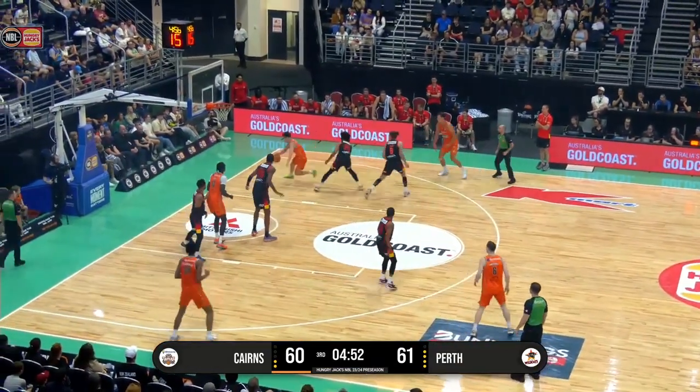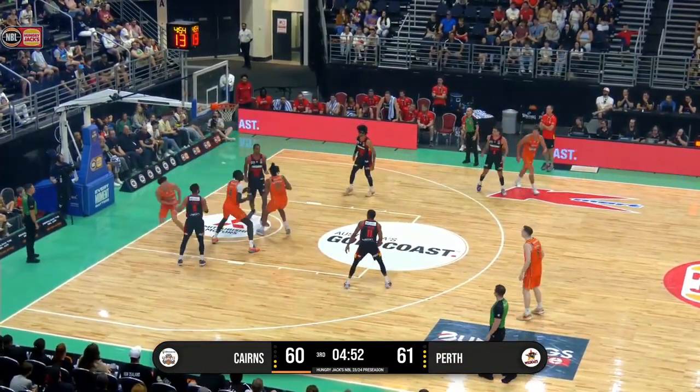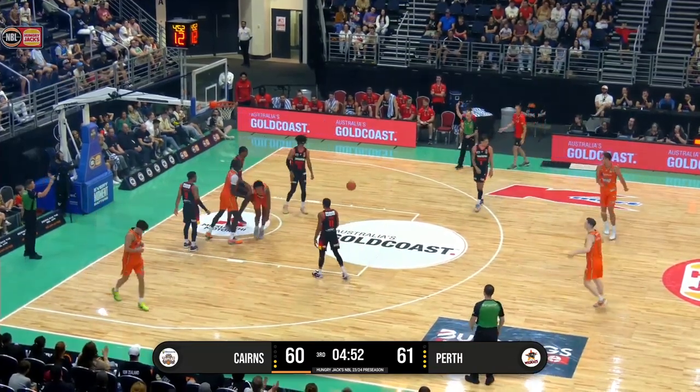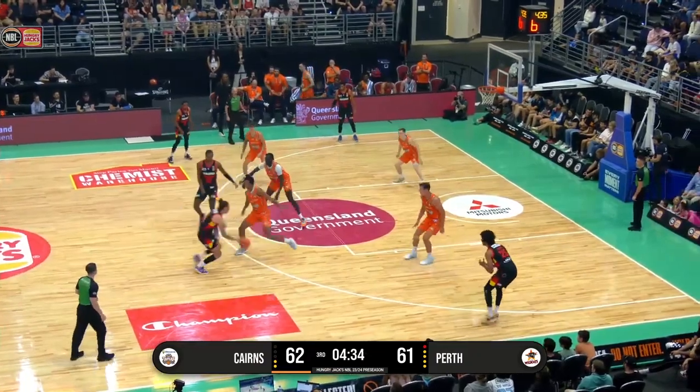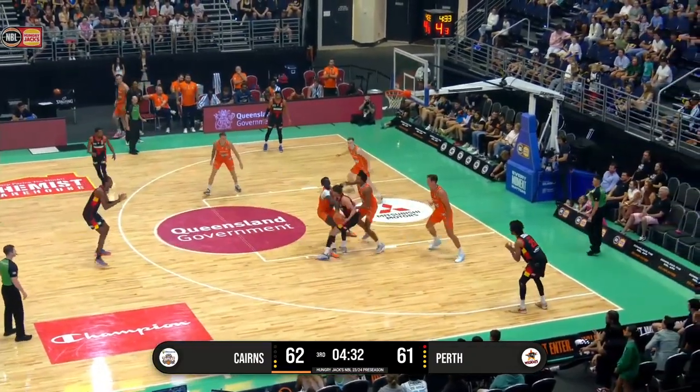He moved off the ball well on offense this game, here running straight through Perth's porous defense. Solid on-ball containment against Usher in this play. Again, when he's tapped in, he does have the tools.